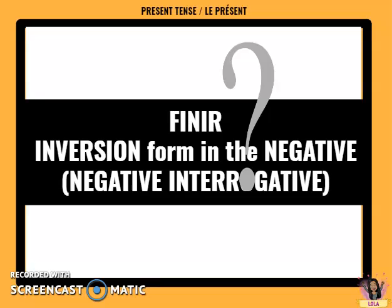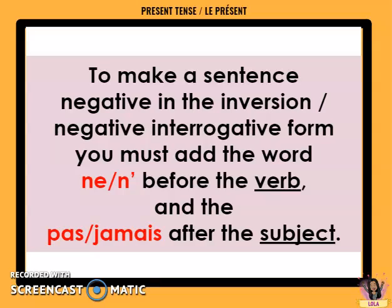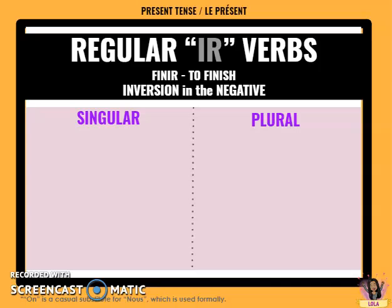And now we're going to look at finir in the inversion form in the negative or negative interrogative. So again, it's a question, but in the negative form. Once again, to make a sentence negative in the inversion or negative interrogative form, you must add the word ne or an apostrophe before the verb and the pas or jamais after the subject or pronoun. We're going to continue to use the verb finir to finish.